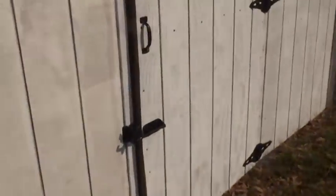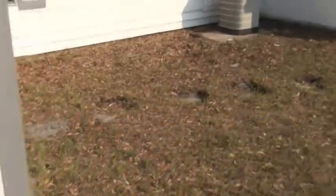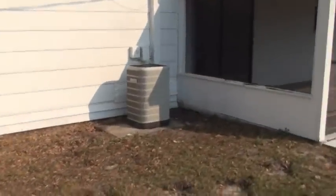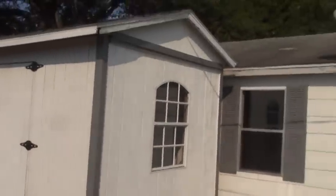And this opens up. This has a concrete floor in it. Actually has a window in it. And again, lots of storage in here. Big workbench over there. So this is a great setup. Here's our AC back here. There's another shot of that shed.